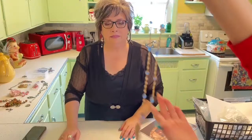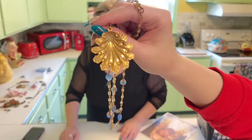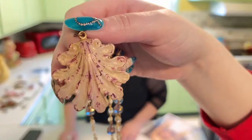Okay, so she took a shell that we have, a big pendant shell. It was raw brass. Flip it. It's raw brass, but then she painted it. And I love it. Get it closer. There you go. Look at how cute she painted that. I love it.